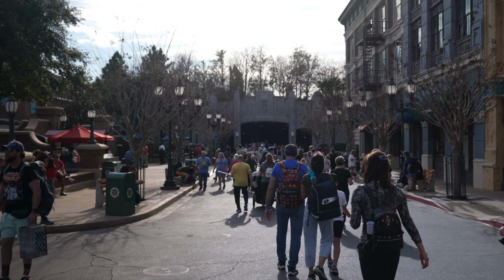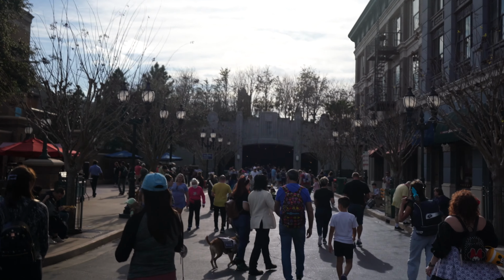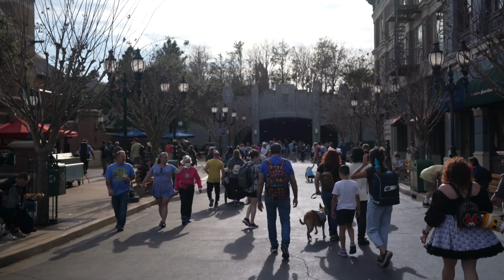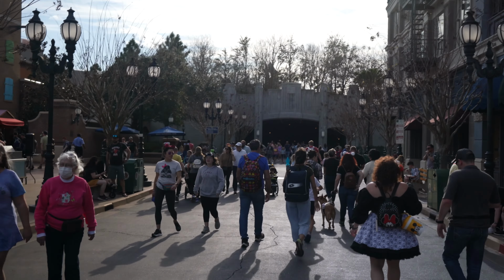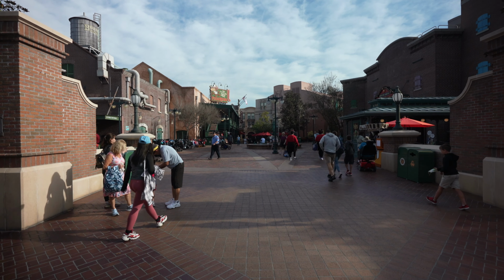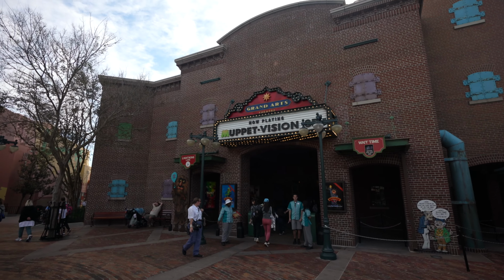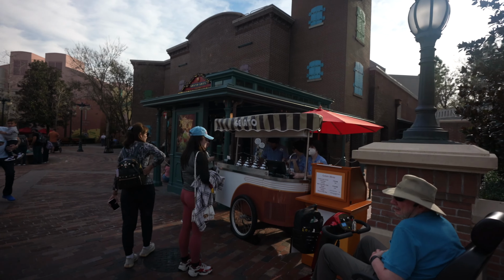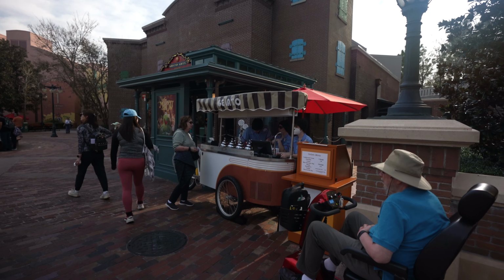So if you watched my video two videos ago, you'll recognize this tunnel coming up. We just did a video all about Galaxy's Edge, but what we didn't cover was what was to the left of that tunnel. So this is the Grand Park section, and here we have the Muppet Vision 3D, we have Pizza Rizzo, we have Mama Melrose's, and then we have the Muppet store.